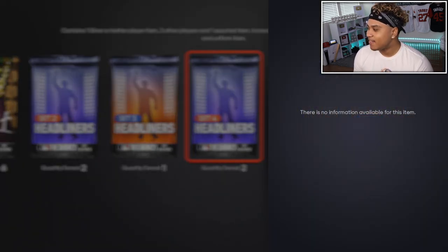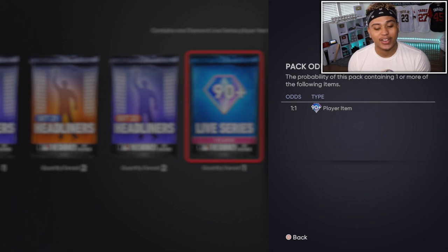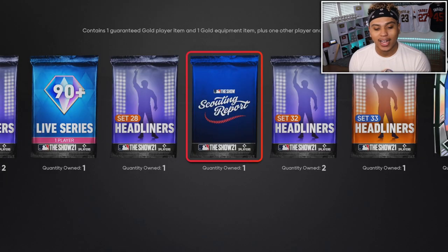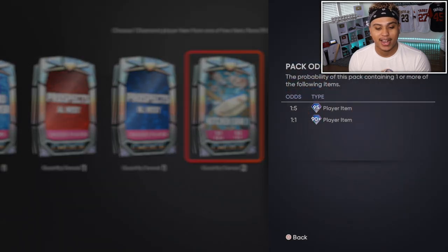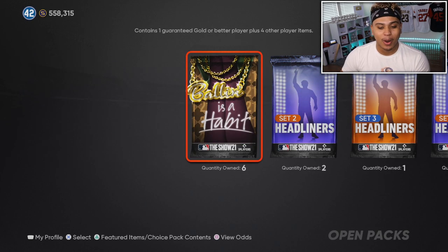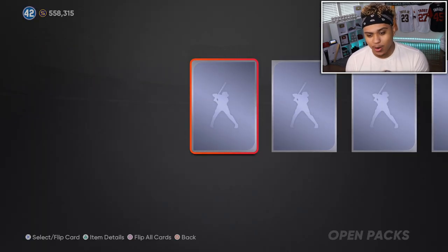You guys see that? They took off the odds for the packs because they don't want to show you anymore how bad the odds are. It still shows it on this one, but they have removed the odds from the headliner packs, and they have removed the odds from every other pack in the game except for the guaranteed choice packs that you are guaranteed to get. So pretty much now we won't even know what ballins are. I believe they're 1 in 10 chance, but I don't remember. So you guys probably didn't know that.